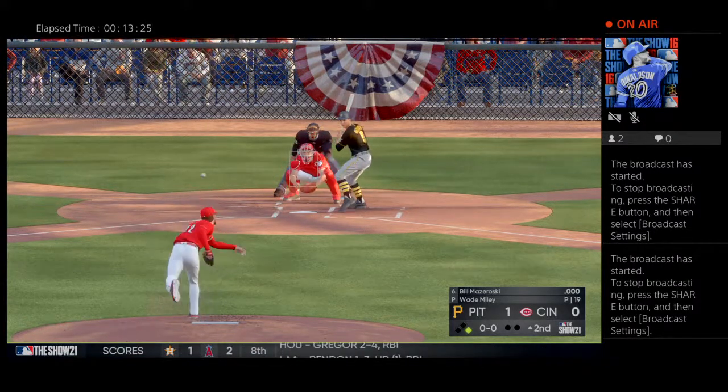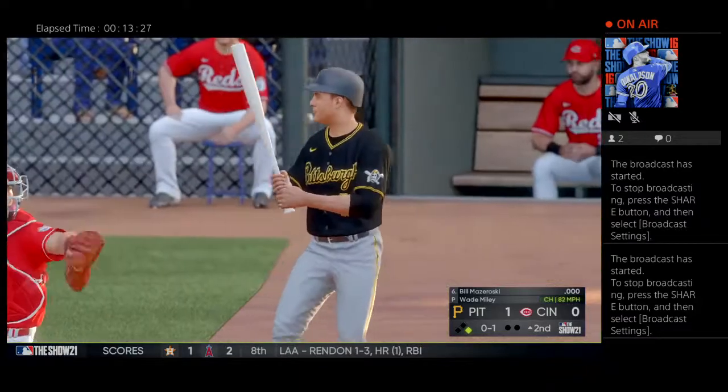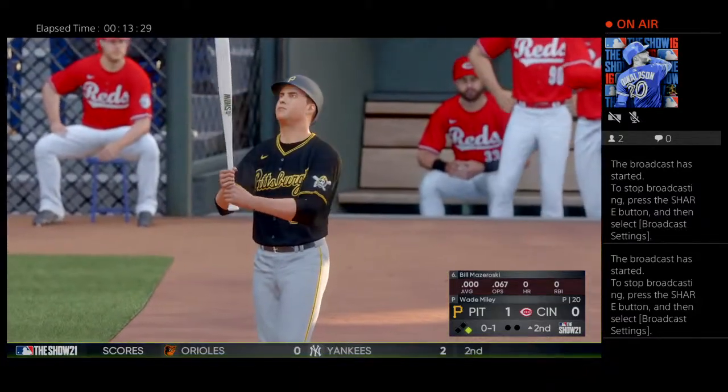Into the box now, Bill Mazeroski, as he'll take a changeup here for strike 1. 0-1 for Downton.